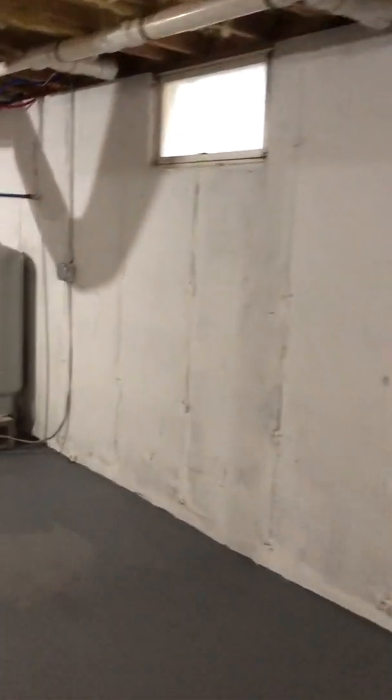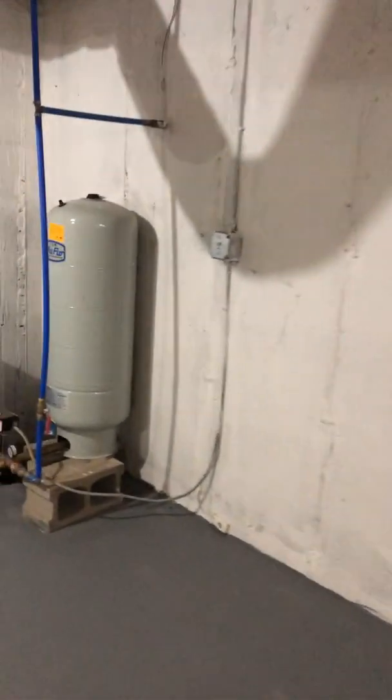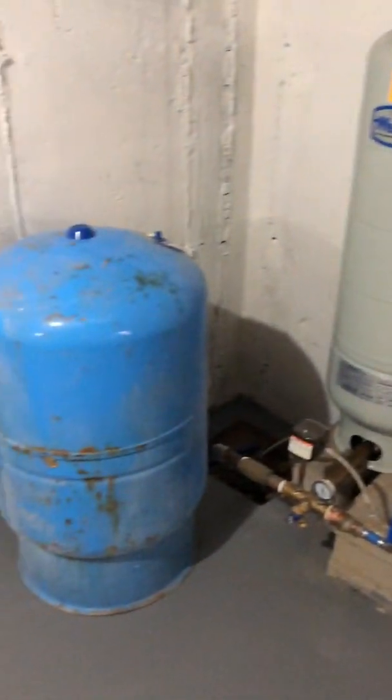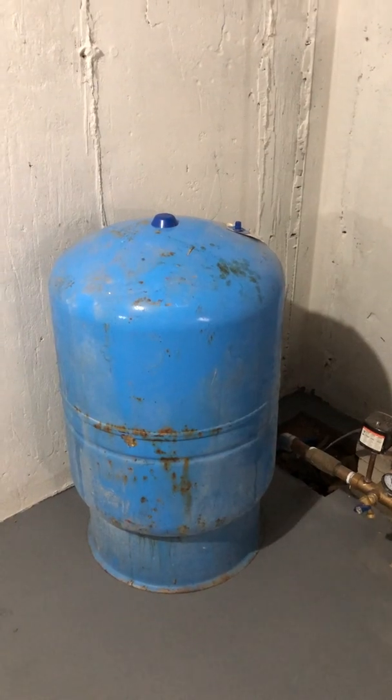So we went over a few things this morning. Here's the water tank over here. This is the old one, which he'll be removing. I just asked him to do that.